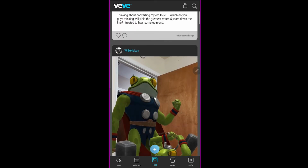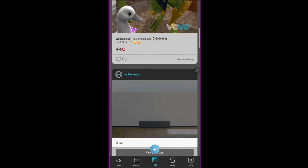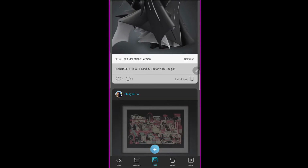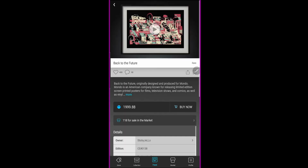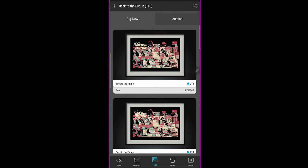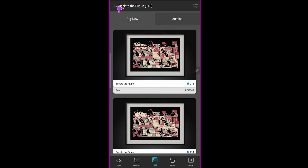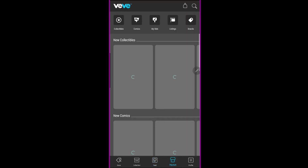Then we got our feed. A feed is just like Facebook, Meta, or Instagram, where you can add to the feed yourself. I'm going to click into this Back to the Future one and just show you, here's another one. You can see $200. I was just showing that you can click into the feed and access any of the things you're looking at.